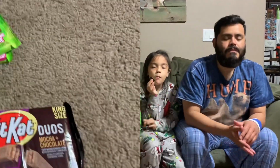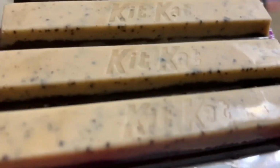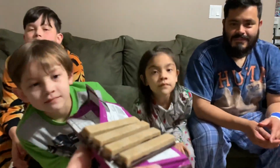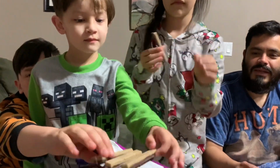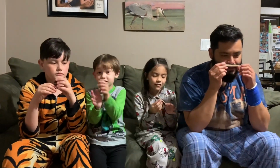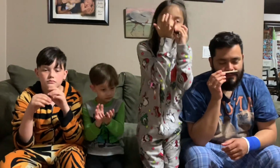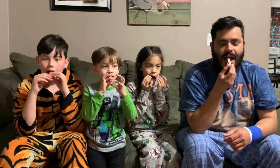Got it. We are doing chocolate and mocha. You guys have to take a sniff of this one. This one smells amazing. Okay, everybody, mocha Kit Kats. Oh, this smells like coffee. This smells good, right? This one should have smell-o-vision. It smells amazing. Okay, we're gonna taste them in 3, 2, 1, go.